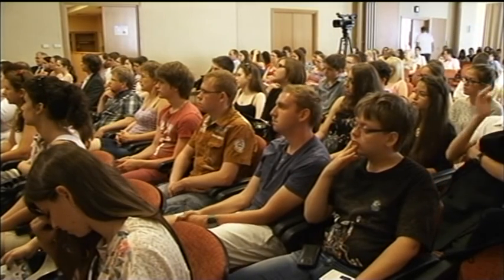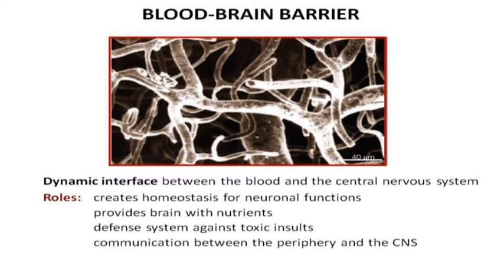But first I would like to say a few words about what the blood-brain barrier actually is. The blood-brain barrier is a dynamic interface which consists of the capillaries of the brain and creates the homeostasis for brain function and acts defensively against toxic agents in our body, and also provides the brain with needed nutrients such as amino acids or, for example, glucose.